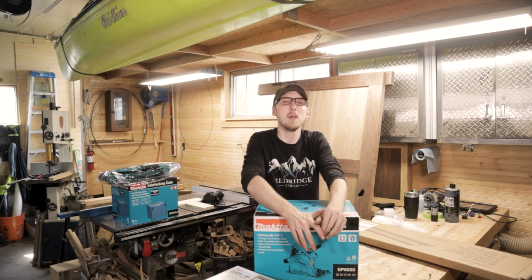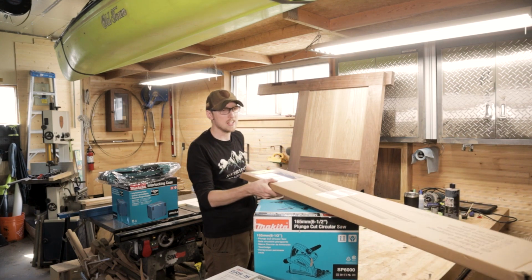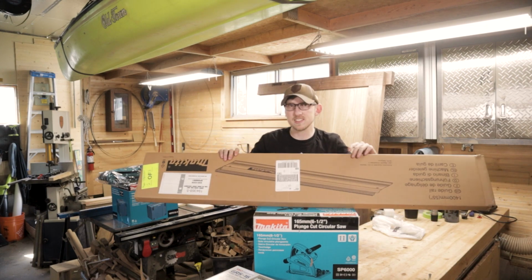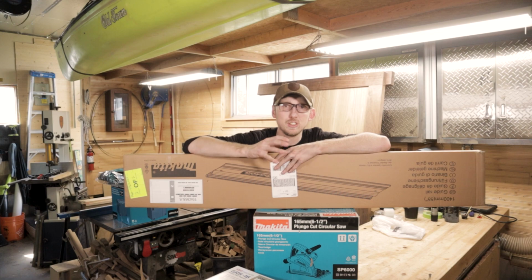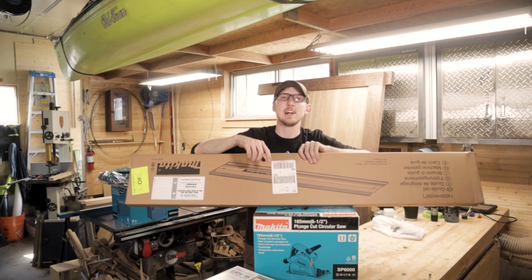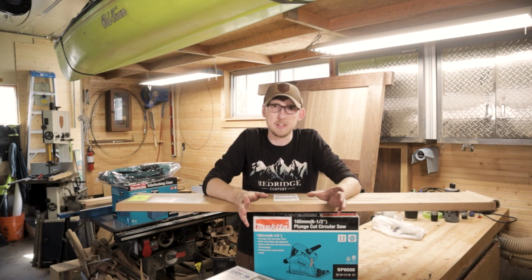But the biggest thing is the track cost, because the track cost is what's going to play into especially what we're going to be doing in a couple days here. And that is this Makita track, the 55-inch one, is $84. The same 55-inch Festool track is 200-something bucks. So I don't remember exactly what it is, but I know it's over 200. That's a massive difference. And what we're going to be doing with this Makita track is so that we can actually square up the ends of these boards.